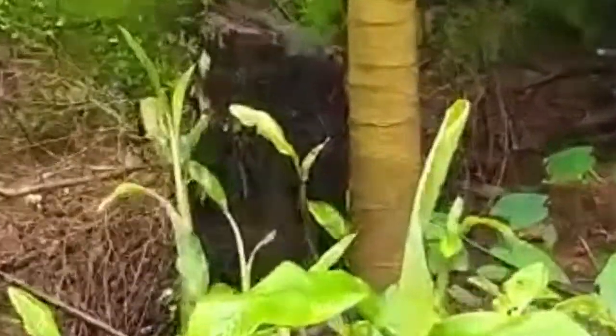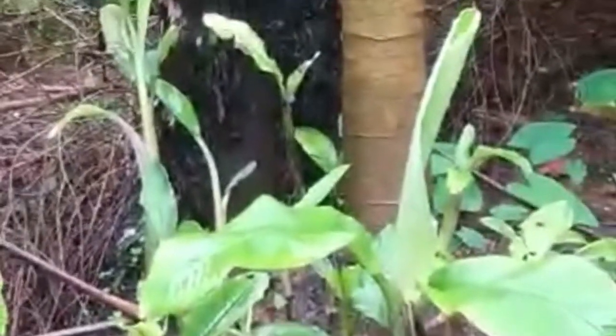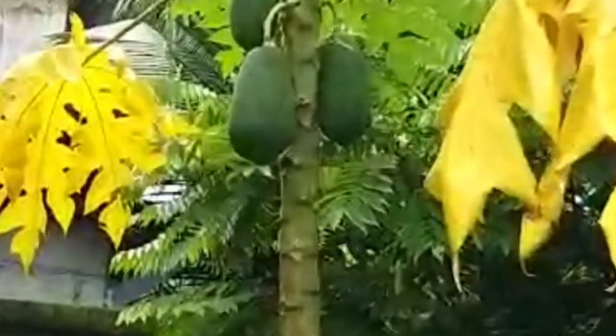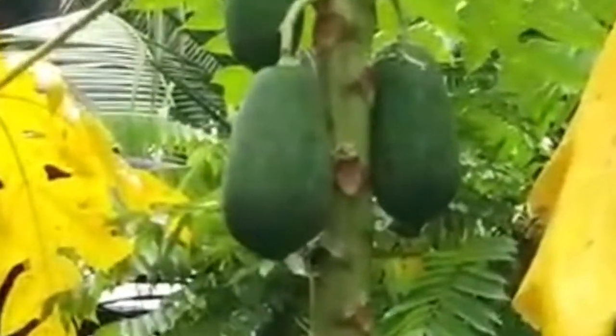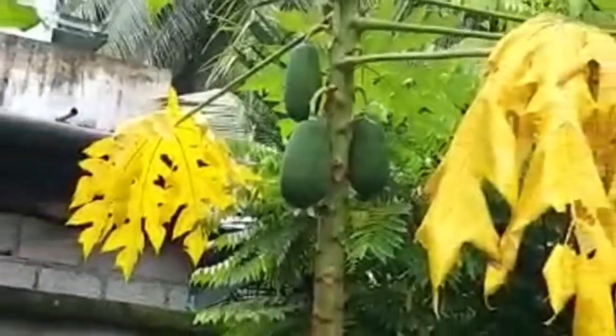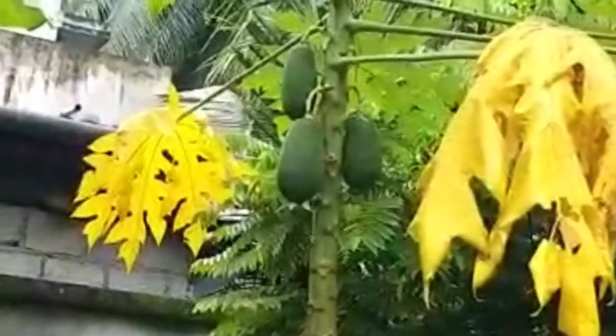This is a papaya plant. It's a very useful plant. We can easily propagate papaya plants. The fruit is very sweet and used in various cuisines. Papaya is high in fiber, rich in vitamin C and antioxidants, which prevent cholesterol. It's a very useful plant and easily grown in every home in Kerala.